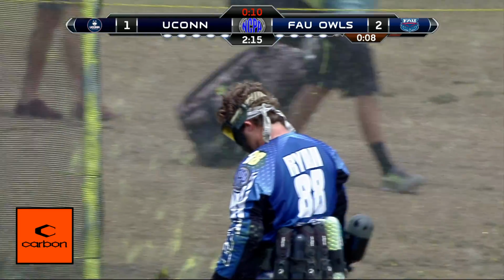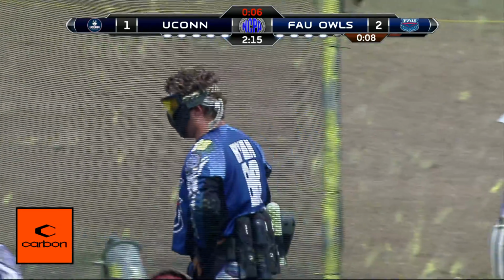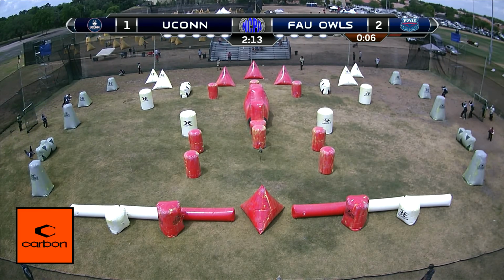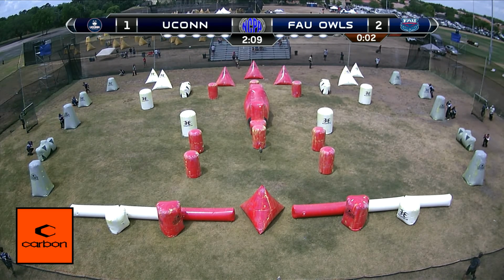Only 15 seconds before the start of this point, and UConn having to have their guys run out to get set. But they have 5, they're good to go. We've definitely seen a lot of that this weekend. Guys barely getting out in time or not getting out in time. Yeah, definitely. Looks like we have the Owls going too strong on the tower.